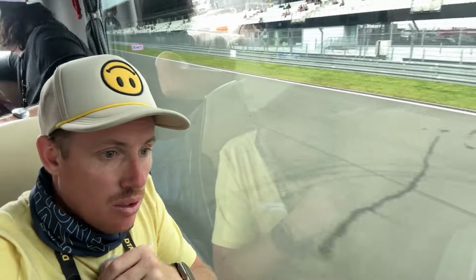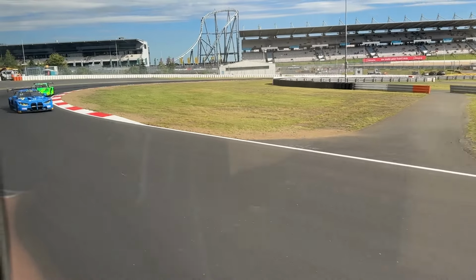I'm on a bus, on the track, and DTM cars are zooming by. This is mental. What on earth have I gotten myself into?